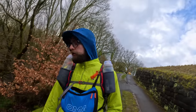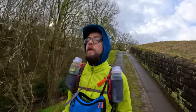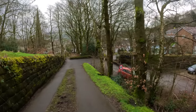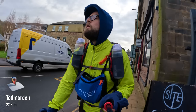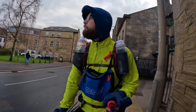Yeah, these descents. After doing like 28 miles yesterday, oh, the knees, they're feeling it. I'll tell you now, this is how tight turns are around here. You got to do a 3-point turn just to get around the corners. Fair play. Well, here we are in Todmorden, is it? Todmorden. I don't know how you say it. But I've just seen the sign for Morrison's. I am buzzing.